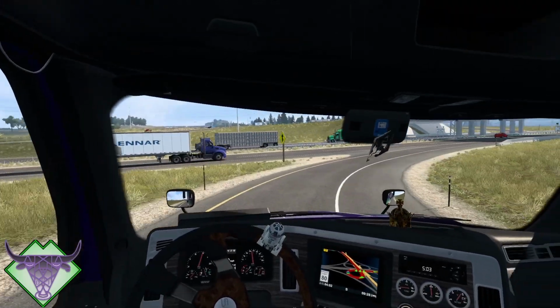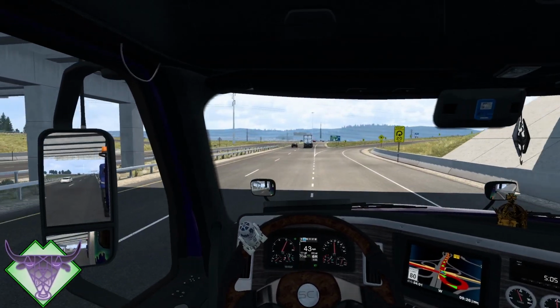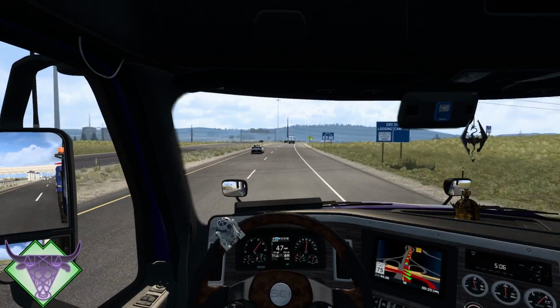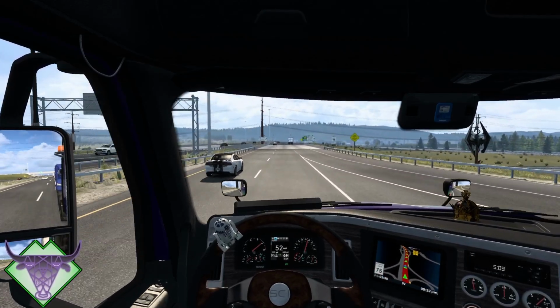Keep left. We coast down this too fast. Jeez, kid. You'll figure this out, kid. One day, you'll figure out that was too fast. It wasn't terrible, but it was too fast. That coast down.